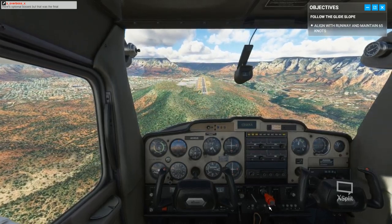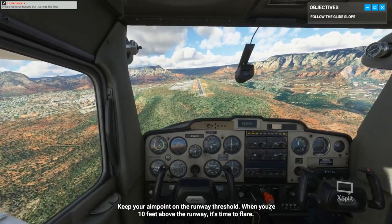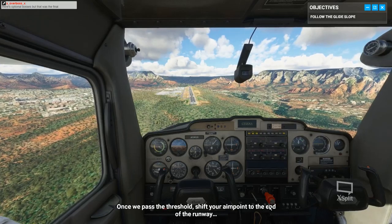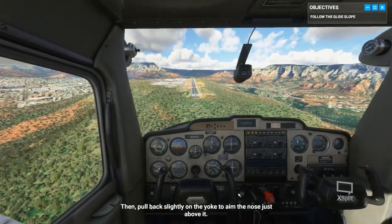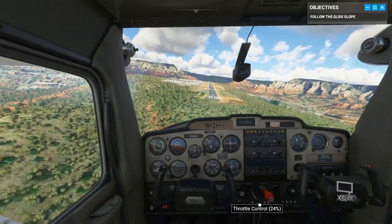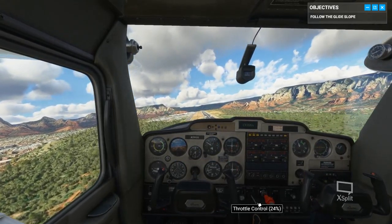Okay, nice. Keep your aim point on the runway threshold. When you're 10 feet above the runway, it's time to flare. Once we pass the threshold, shift your aim point to the end of the runway. Okay, we're coming in nice and slow. Then I'm going to throttle down. On the yoke, aim the nose just above it. 24% throttle. Coming in light.